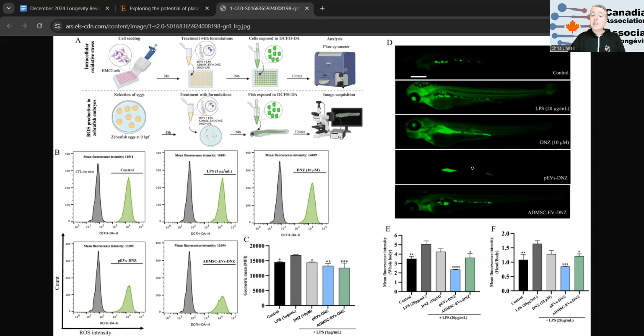However, when they were given donepezil inside the EVs, the inflammation was markedly reduced, especially for the plasma EVs. There's hardly any inflammation, comparable to that of the controls. More so in the fat-derived EVs. However, it's still really reduced compared to the control or the donepezil on its own.